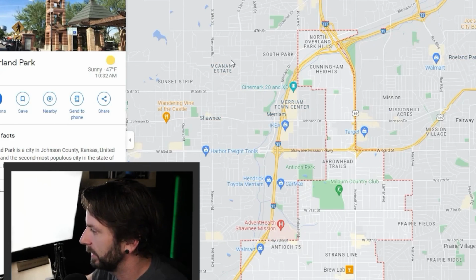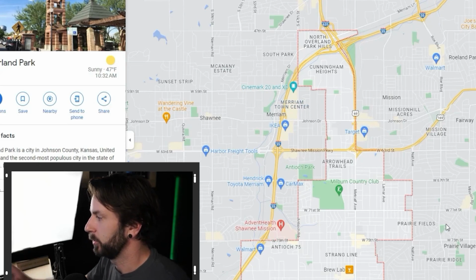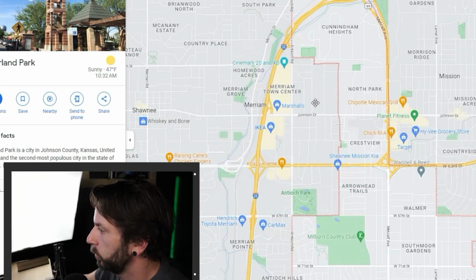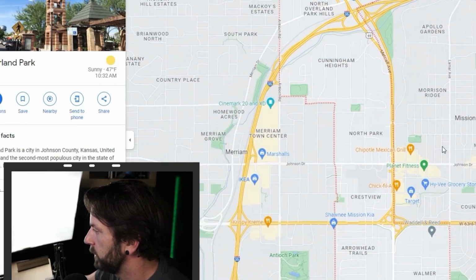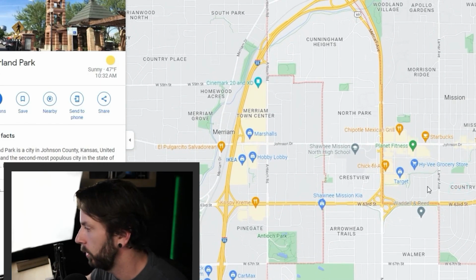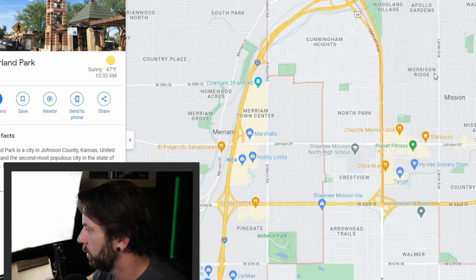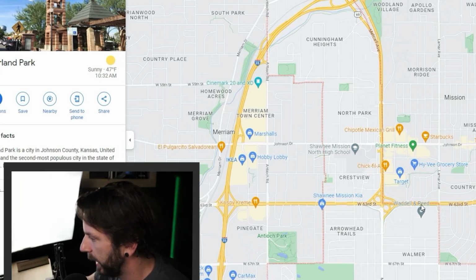So you have a lot of different suburbs mixed into this one northern area, but this is also where you're going to find downtown Mission, which is very similar to downtown Overland Park. You also have a Target, a Chick-fil-A over here in this Shawnee Mission Parkway and Metcalf region.